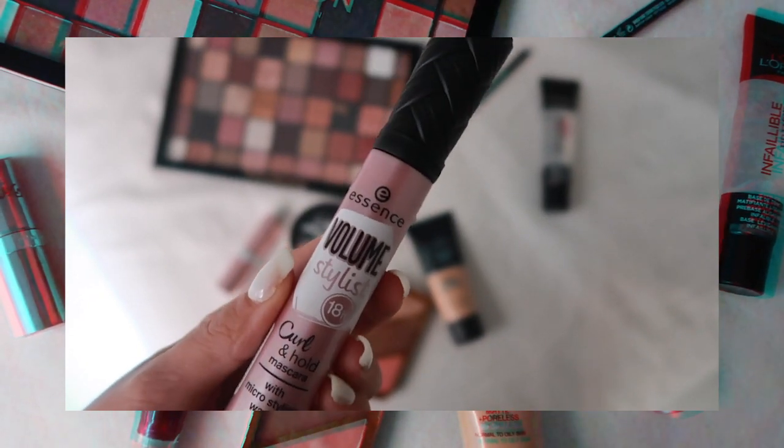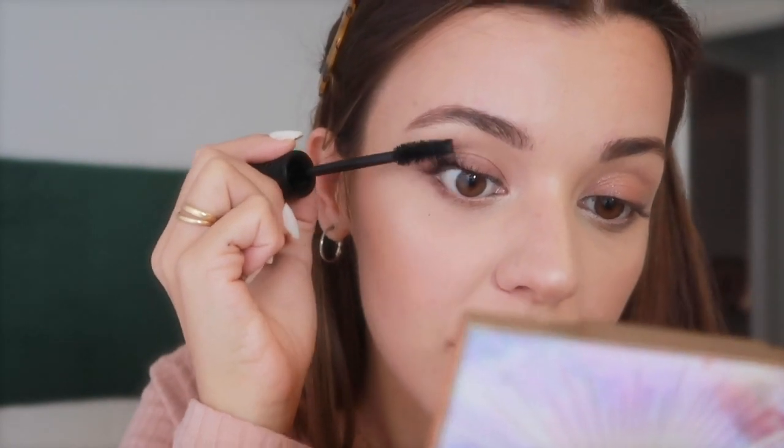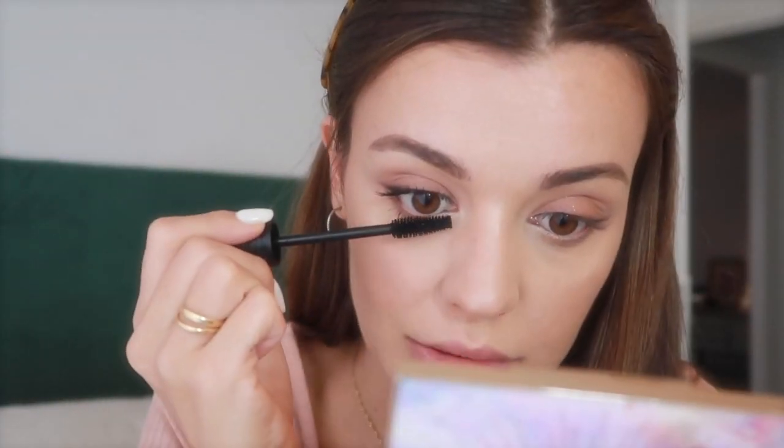The mascara that I got was this Essence Volume Stylist Curl and Hold Mascara. I don't know if this is good or not. I've never tried it, but it was the last one on the counter, so it had to be good. It has like a curved angle. Whenever I try a mascara for the first time, it is very, very rare that I like it. I need a bit of time to get used to it and try it and see how to work with it. I like that it has a curve because when I do this, it gets to the smaller lashes. I like this mascara. I do like it. Those are my lashes. This is crazy.